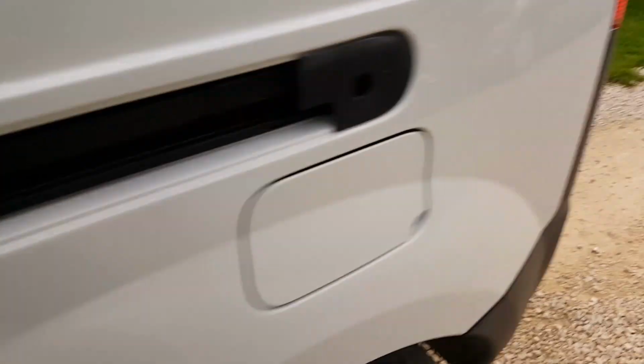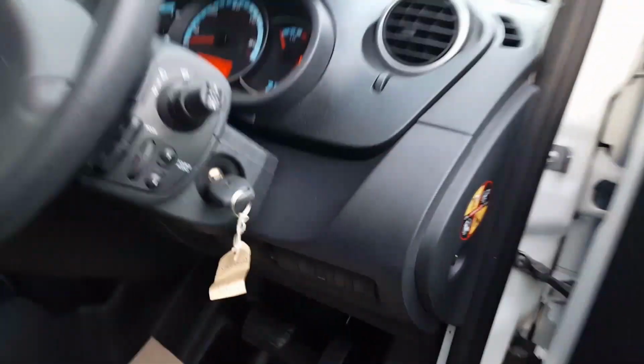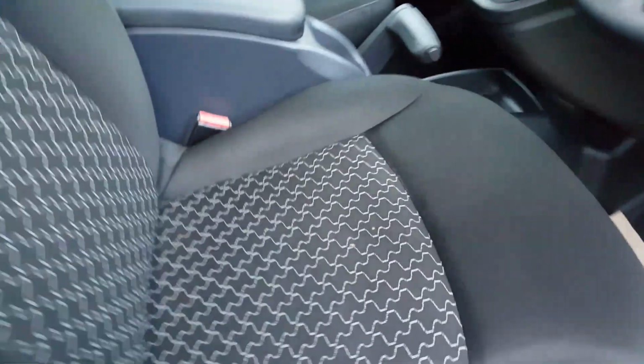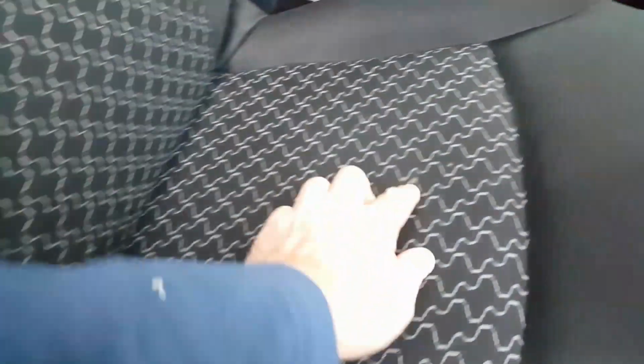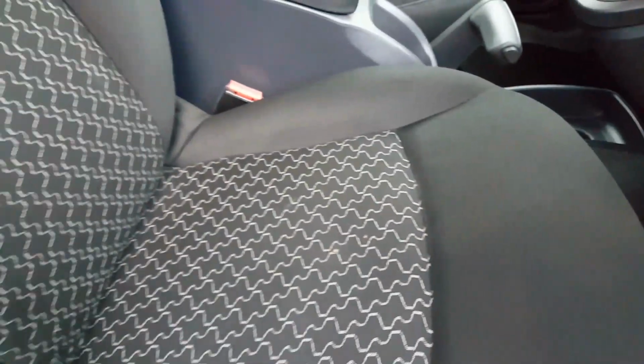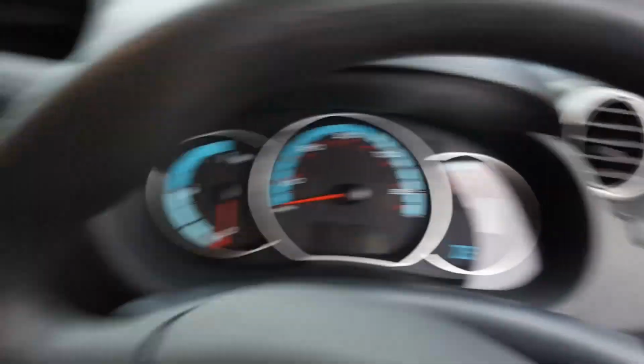So we'll just quickly go round to the driver's side. Again, just take this piece of paper out. Brand new floor mats in there, and the driver's seat. There's two tiny little cigarette burns in there, which is surprising because there's absolutely no evidence of someone smoking in here. There's no smell at all, no ash anywhere. But the seat isn't worn. It's all good. It's a bit damp at the moment because I've just washed them. But yeah, the seats are really nice still. Much better than you would expect, actually.